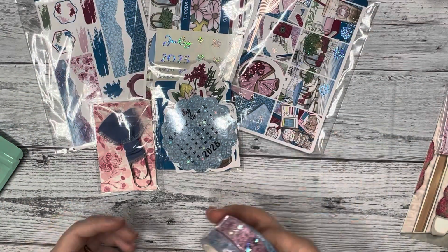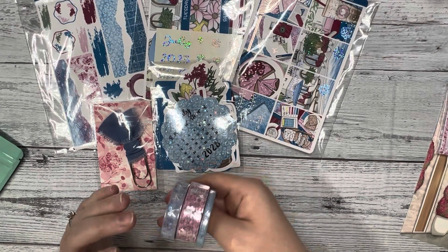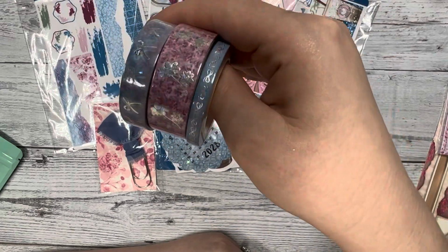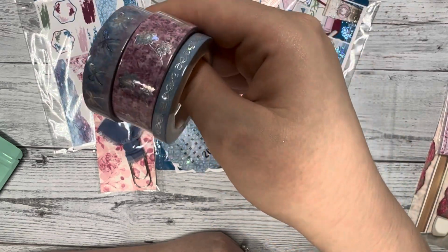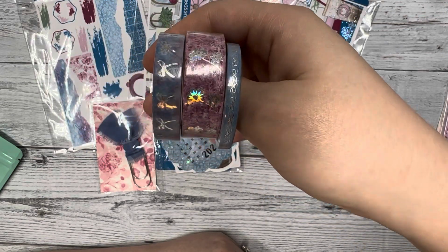And then next I'm going to show you our washi tape. This is probably my favorite washi tape that we've had in a while. I just love how the silver hollow-ish sparkle bounces off of the colors of these washi, these blue colors. It just matches really well with it.